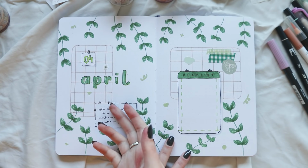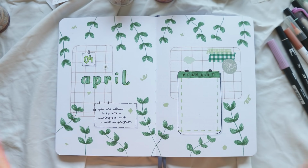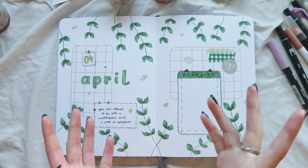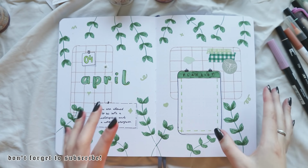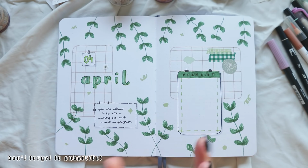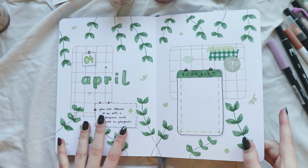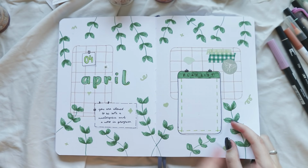And this is my cover page, but cover pages are freaking useless. They are just for Instagram purposes, probably, because I don't use my cover page. And so, like, I don't know why I keep doing them, but I don't know if for May I'm going to do one. I have no idea. So, yeah, let's see. But cover pages like this are too damn time-consuming, and they just are useless.